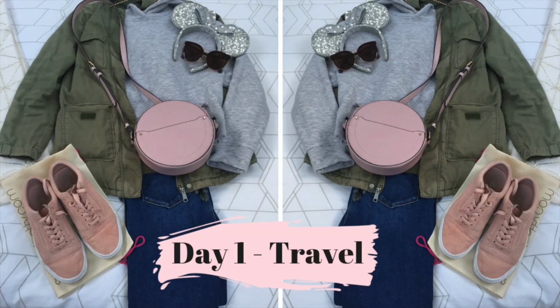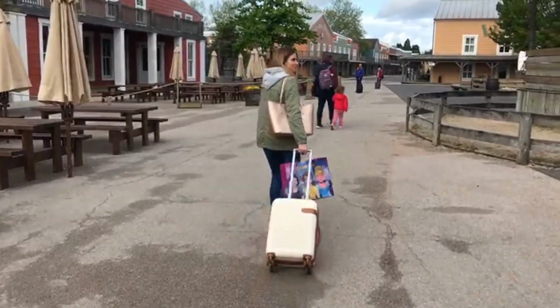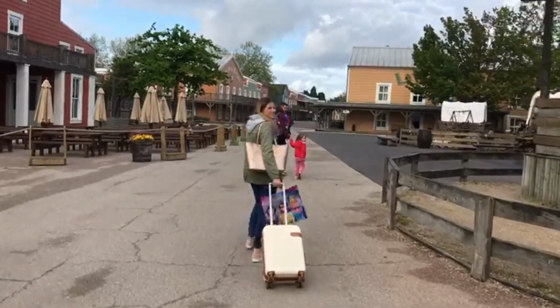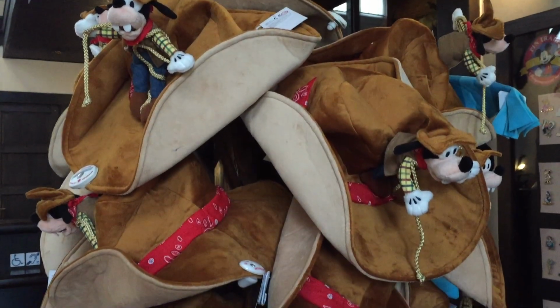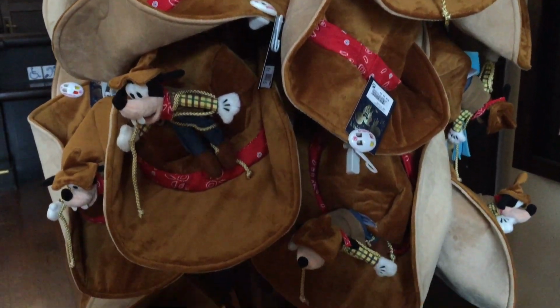Okay, so let's get into what I really decided to wear. As I mentioned, day 1 was all traveling, so I opted for my jeans, this grey hoodie with a vest underneath, my khaki jacket, and I didn't wear the mini ears or the pink bag as this outfit ended up being for travel, so I just had my bigger Ted Baker rose gold shopper, and for shoes I wore my pink suede trainers.